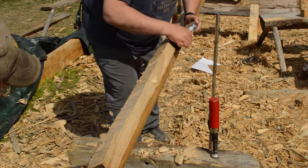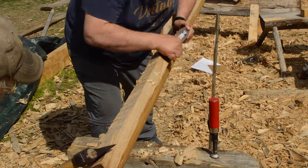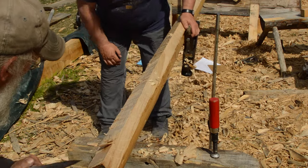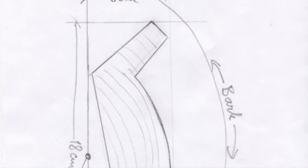Welcome to a new film, plotting the progress we're having on building this Viking ship. It's a copy of the Kloster ship. Have a look at my previous films to find out where we're at.